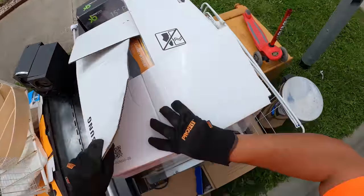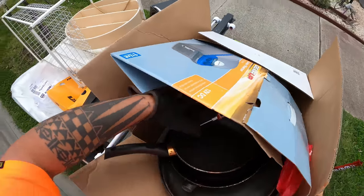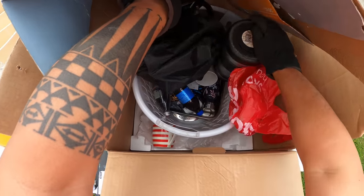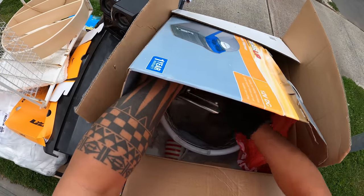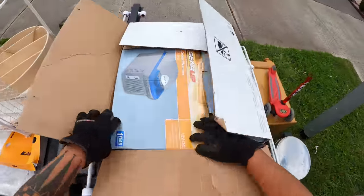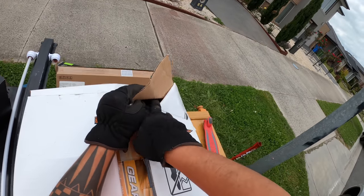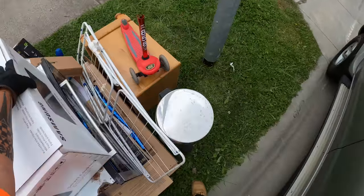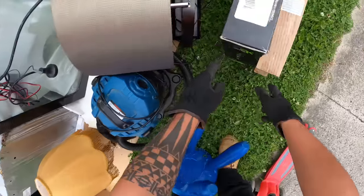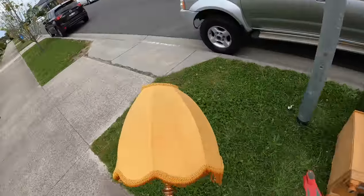Is there a microwave? Doesn't feel like it. Oh, all the pots. Yeah, that's it. That one too. Lovely. Get under. Get under, mate. Yes. Boxes. Okay. It's an unusual one. Let's bring it.